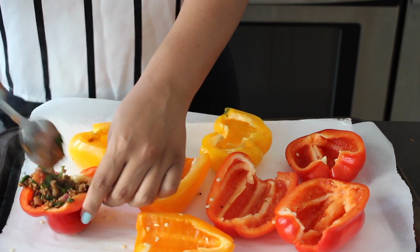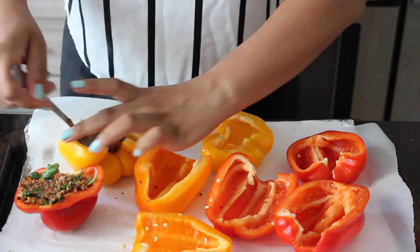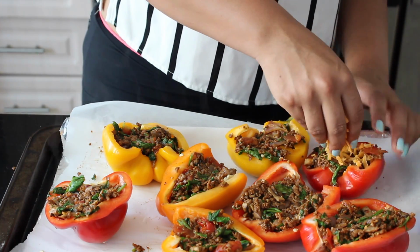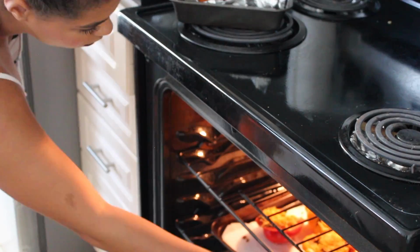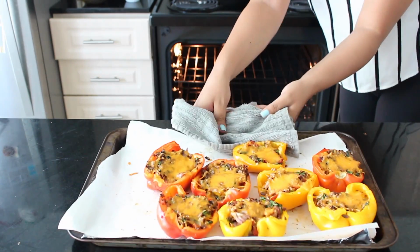I've cut my peppers in half and prepped them with olive oil, salt, and pepper, and stuffing it with my TVP mixture. If you want to make this easier on yourself, just totally skip the stuffed pepper thing, adding some cheese on there now, and just cut up the peppers, add it into your TVP mixture, serve it on top of rice, and that's even easier, but I do like the portability of a stuffed pepper, and I just like the way that it looks.